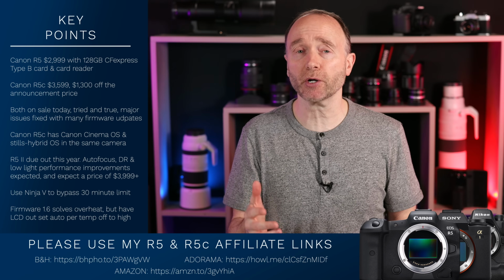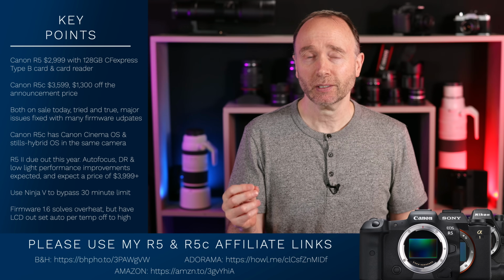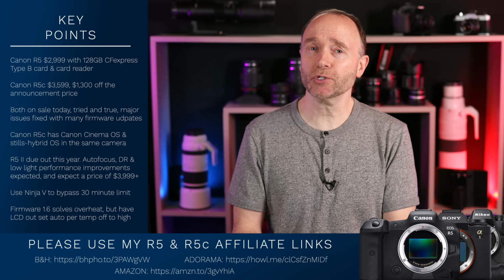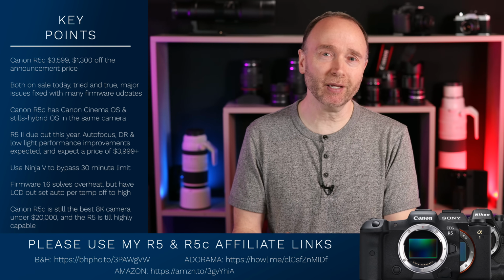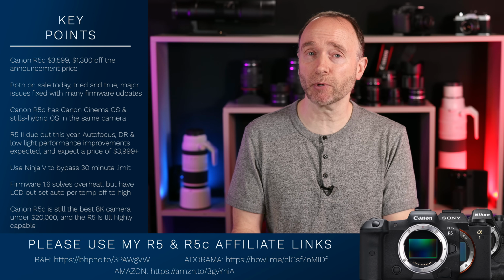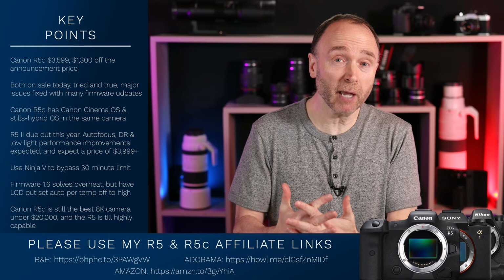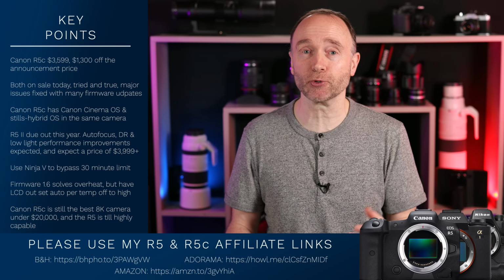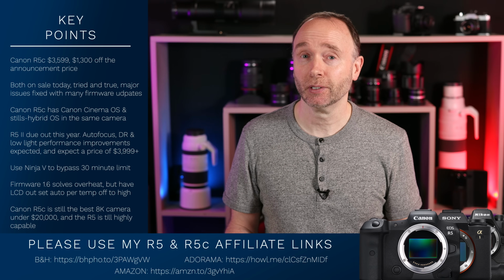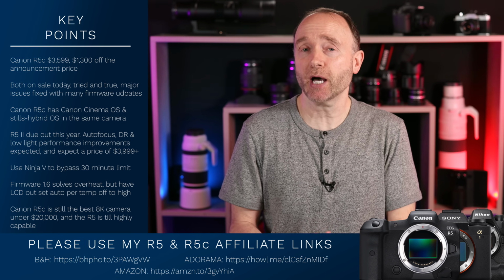And while the R5 Mark II is going to have better dynamic range, it's going to have an improved autofocus system, the current Canon EOS R5 and R5C are not slouches in any way whatsoever. Even in 2024, the Canon EOS R5C is the best camera on the market, most affordable camera that does 8K video. Sure, you can find better cameras that have a global shutter sensor that provide 17 plus stops of dynamic range that cost in excess of $29,000 and go readily up to $45,000.